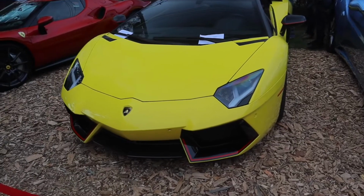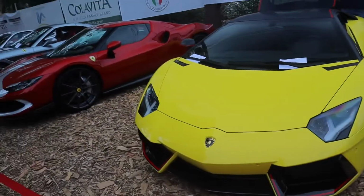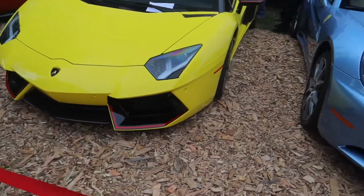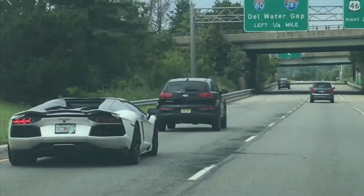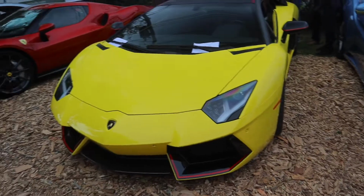Over here, we have a Lamborghini Aventador Pirelli Edition Roadster. There's only 15 of these made in the entire world. I believe there's 85 in total or 100 total. There's only 15 Roadsters. This is a Roadster, so it's very cool to see. Very rare car. This is the third one I've seen. I've seen a white one. I've seen Stradman's wide body Pirelli Edition Roadster. And now this one, so it's very cool to see.